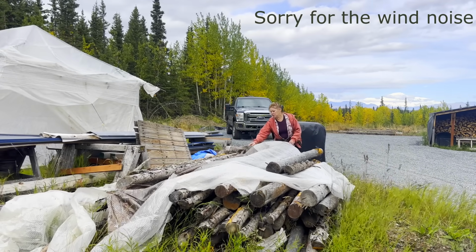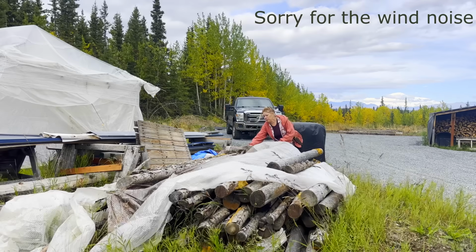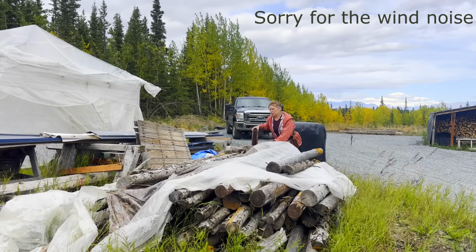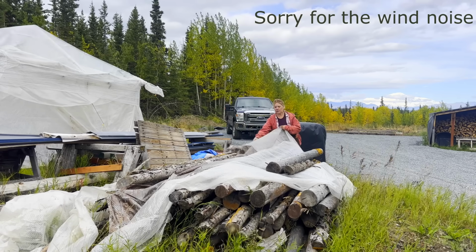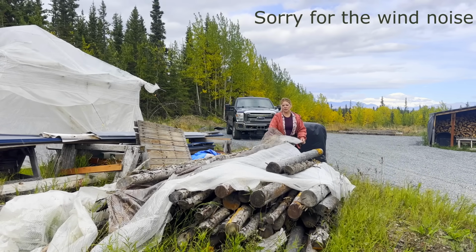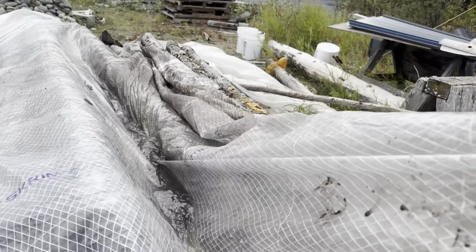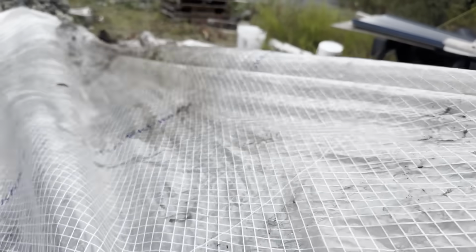I've had them stored underneath this plastic tarp, which has kind of blown around over the past summer. So I need to uncover them, restack them, and then get this put away and move on to the next project. Right now it's full of water.